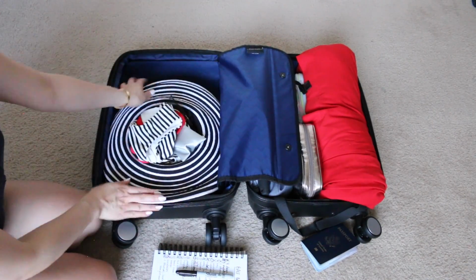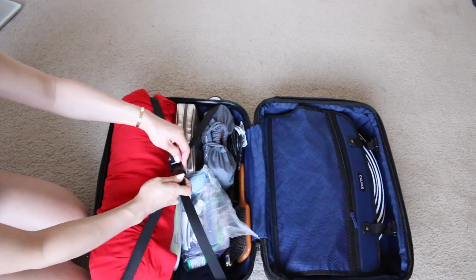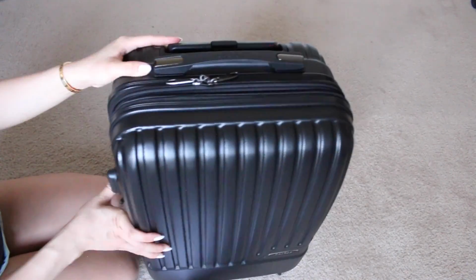There's still plenty of space around the hat and you can pack anything else you need there. As for me, my list is all checked off, so I'm just going to secure the luggage so it's nice and tight, zip it up, and we're done with the carry-on.